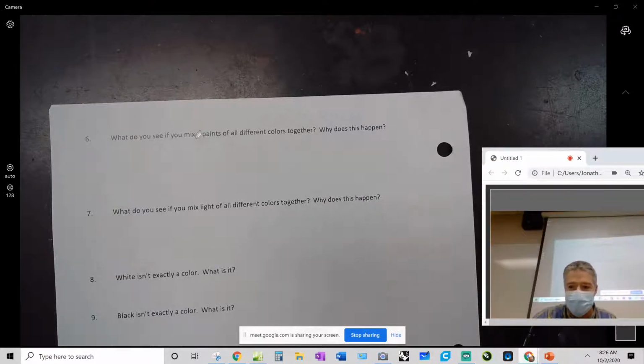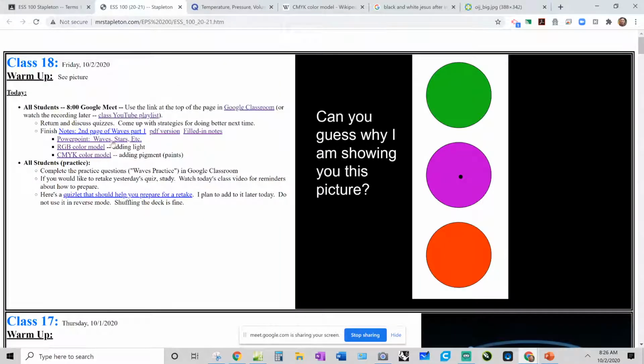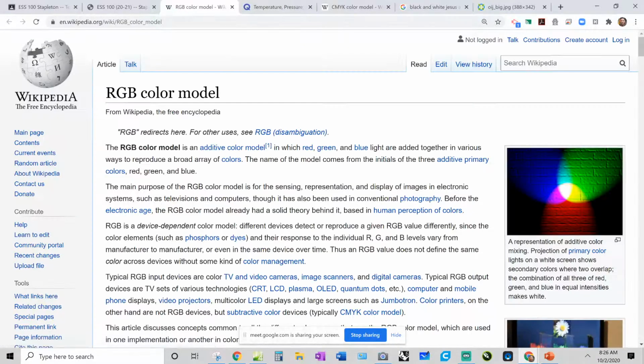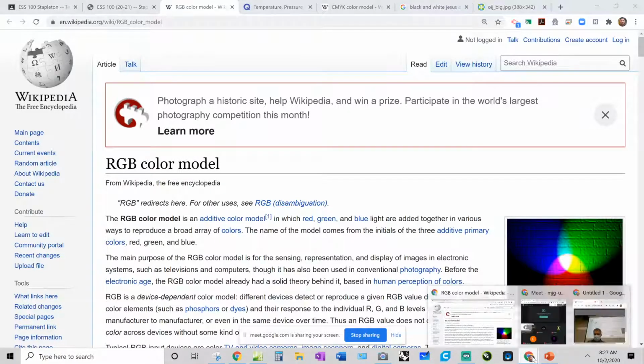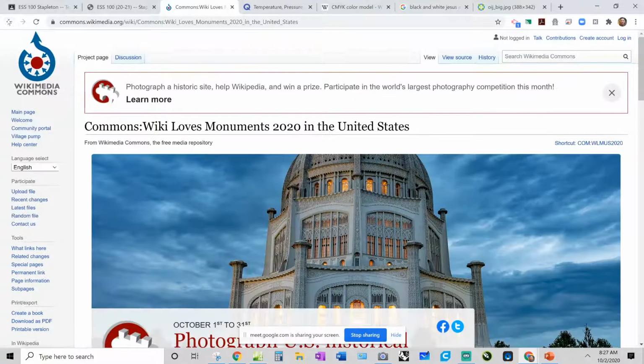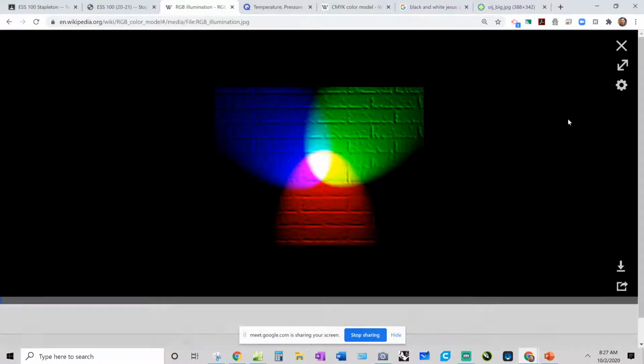There we go. One is called the RGB color model, and I keep getting this mixed up with Ruth Bader Ginsburg, but that's RBG, not RGB. So I guess I can't really put my picture here and keep clicking this. I clicked the wrong thing. So over here on the right, this is good.